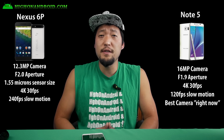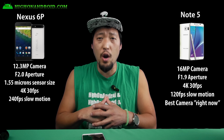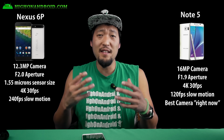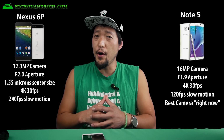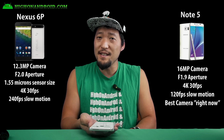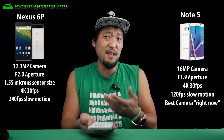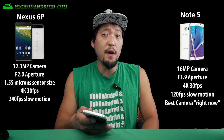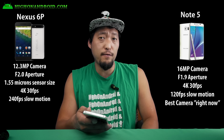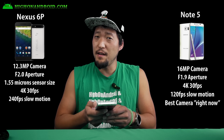Fifth, Nexus 6P features a 12.3 megapixel camera and a camera sensor pixel size of 1.55 microns, or micrometers, that supposedly has a larger sensor per pixel than the Note 5, with an aperture of f2.0. Now, the Note 5 has a 16 megapixel camera with an f1.9 lens. This is going to be a very close race, and it will boil down to which camera takes better photos in low light. The Nexus 6P will also do 240 frames per second in slow motion, while the Note 5 features just 120 frames per second. For right now though, we'll say they are both equal in terms of camera performance based on the specs.